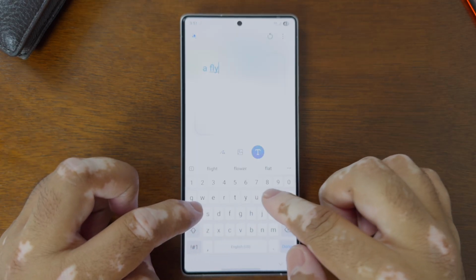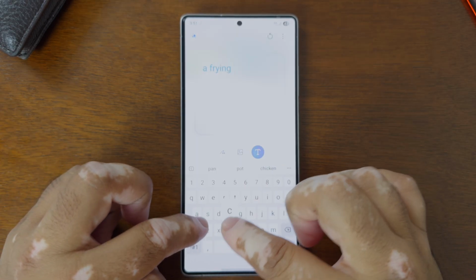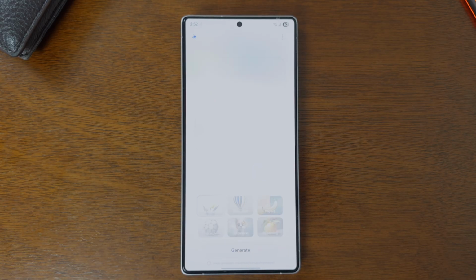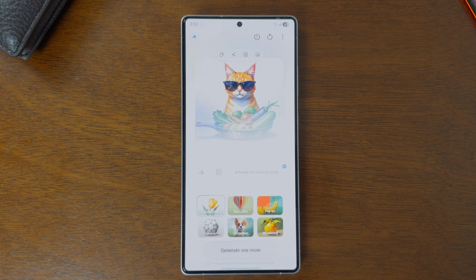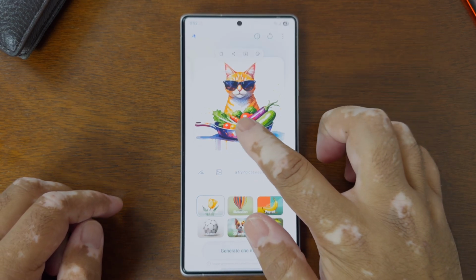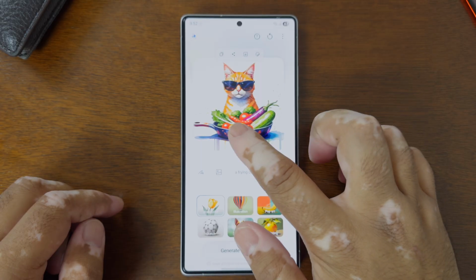Here's what's cool. You don't even need to be good at drawing anymore. Just type in whatever you're imagining and the AI will turn that idea into an image. Want to guide it a bit more? You can throw in a reference photo to help shape the style, or even sketch a few lines yourself to steer the final result. It's like mixing your imagination with AI magic, and the results are surprisingly awesome.